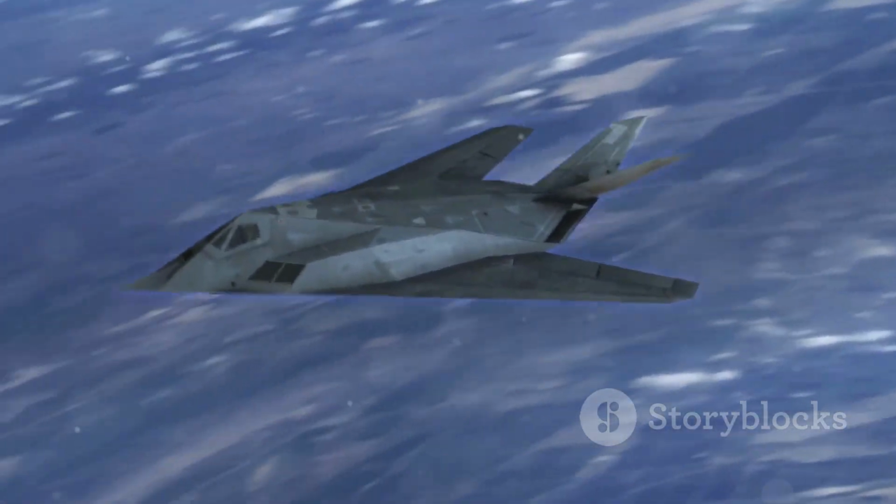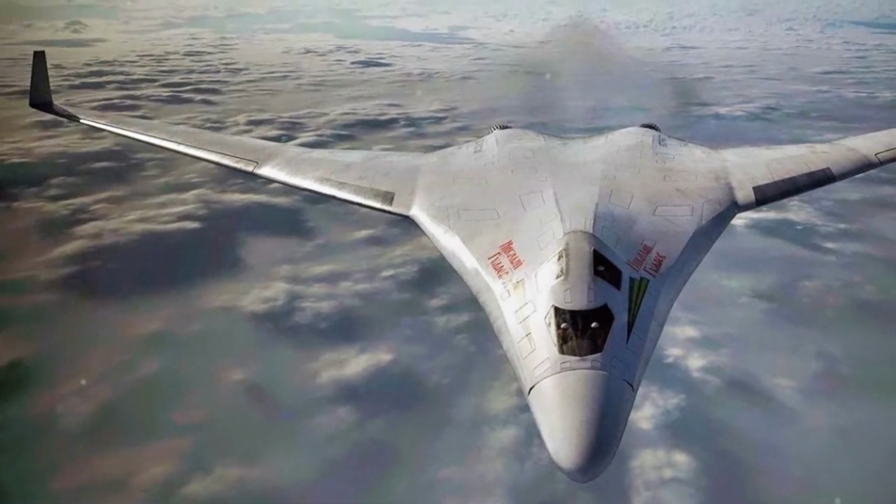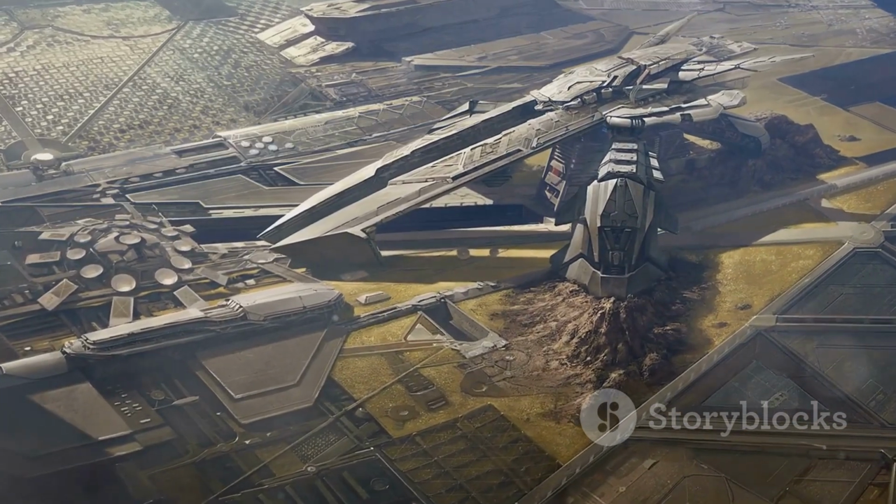Only time will tell. One thing is certain. The PAK-DA is a symbol of Russia's ambition. It wants to be a major military power. Whether it can achieve that goal remains to be seen.